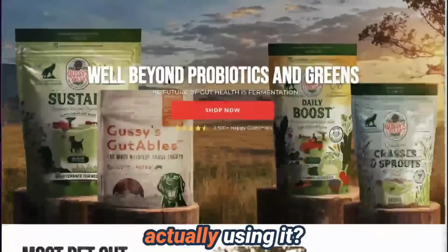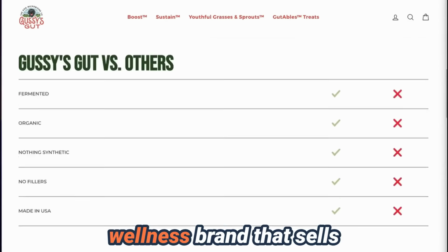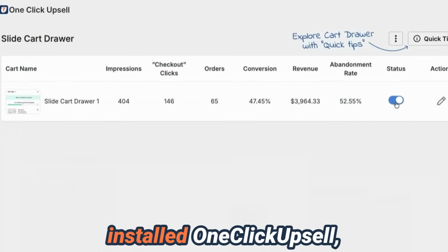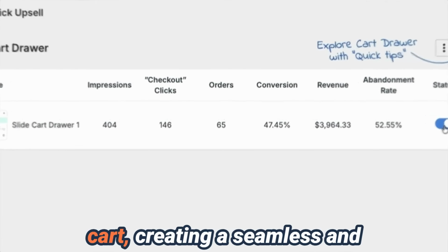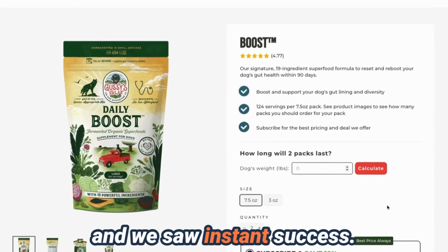So how are brands actually using it? Let's start with our first brand, Gussy's Gut. Gussy's Gut is a pet wellness brand that sells organic, science-backed supplements for dogs. From the moment they installed OneClickUpsell, they turned on the slide cart drawer, and this allowed us to present relevant add-ons directly within the shopping cart, creating a seamless and non-intrusive upsell flow. And we saw instant success.